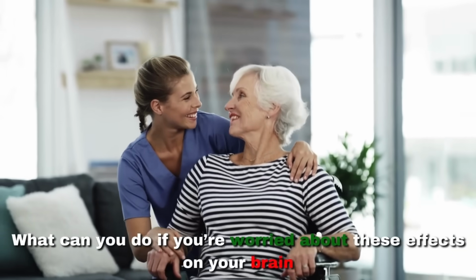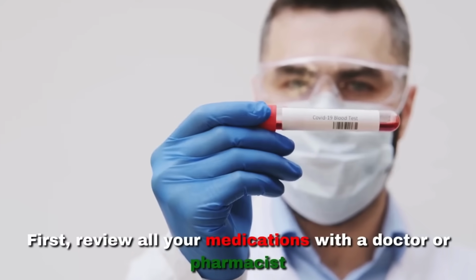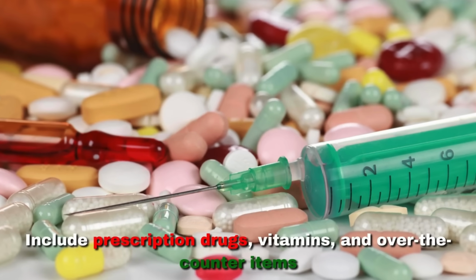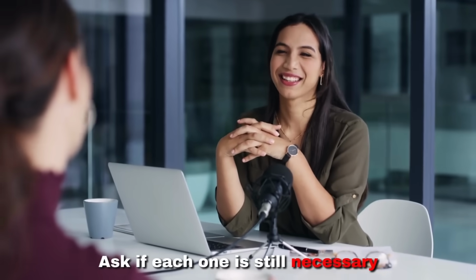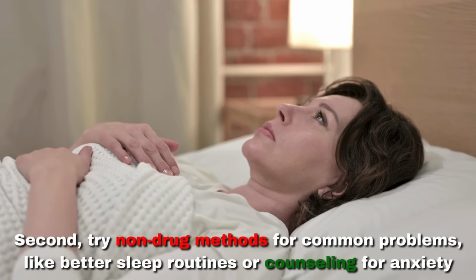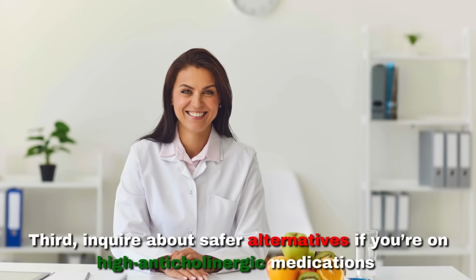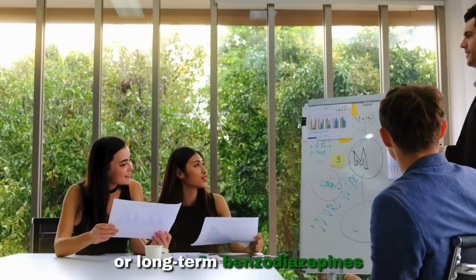What can you do if you're worried about these effects on your brain? First, review all your medications with a doctor or pharmacist. Include prescription drugs, vitamins, and over-the-counter items. Ask if each one is still necessary. Second, try non-drug methods for common problems, like better sleep routines or counseling for anxiety. Third, inquire about safer alternatives if you're on high anticholinergic medications or long-term benzodiazepines.